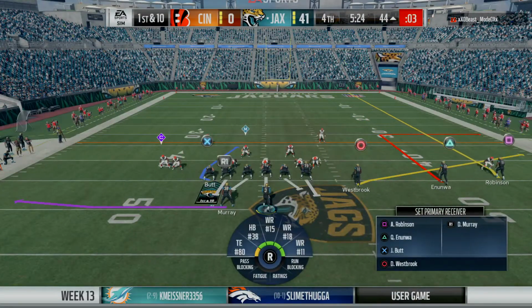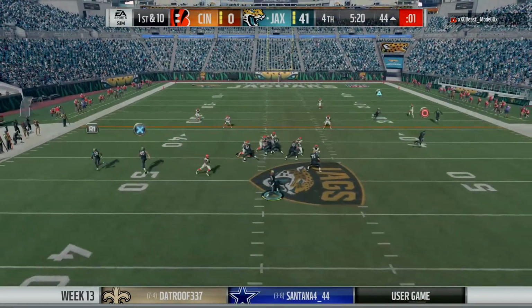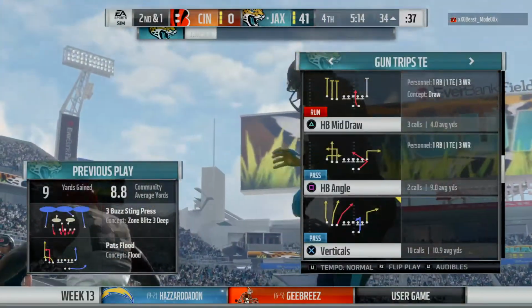Time running out here on the play clock. Here we go now. Looking to throw. He'll get this over to Westbrook. It's complete. Give him 9 there on the 1st down completion.